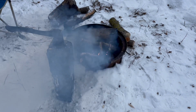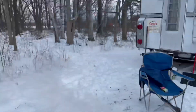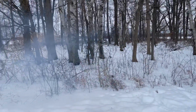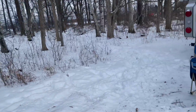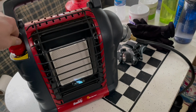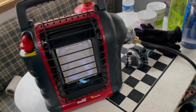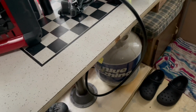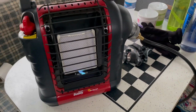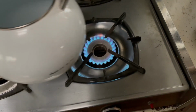So I'm going to get some other things set up here today and get back into the camper. Fortunately, I have access to this little spot back here. Let's get some heat going in here. I have a filter on this, and I have it connected to a 20-pound tank. Works really well to keep this warm. All right, takes a little bit for the propane to get back in there, but let's get the coffee on.